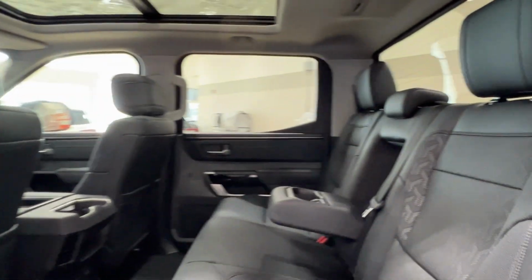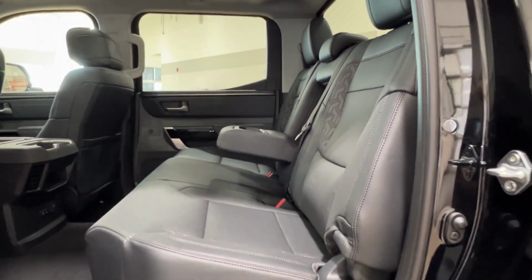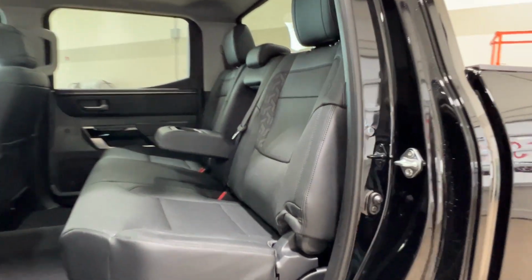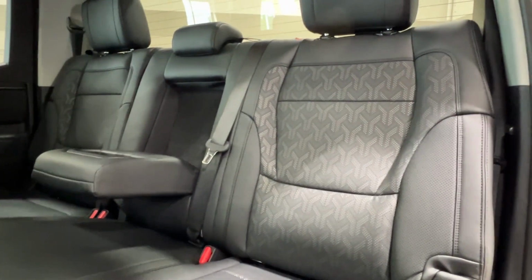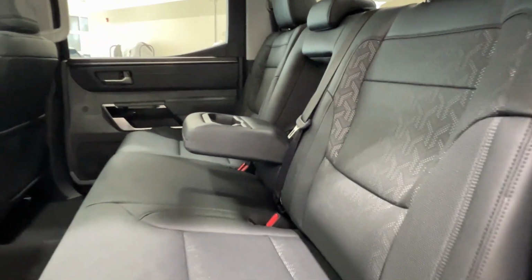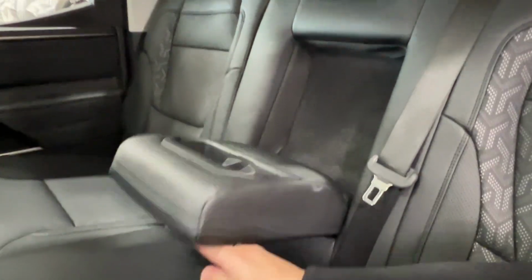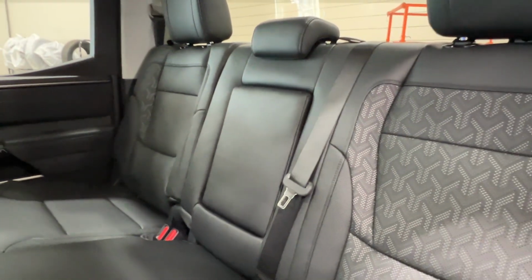Inside, your interior upholstery is the black SofTex leatherette with black stitching. From the side, it appears solid, but if you look at it head-on, you'll find this geometric print that emerges. This is only available with this specific trim level. And between the two seats, you'll find the folding down armrest / cup holder. Easily can be folded away to increase seating capacity.